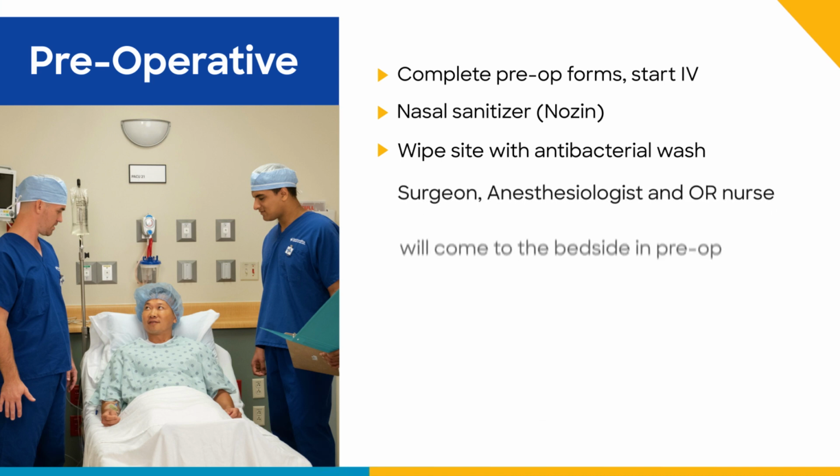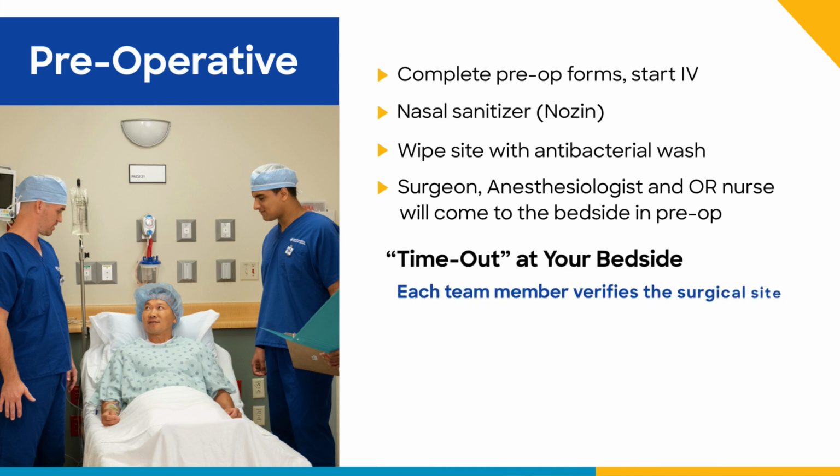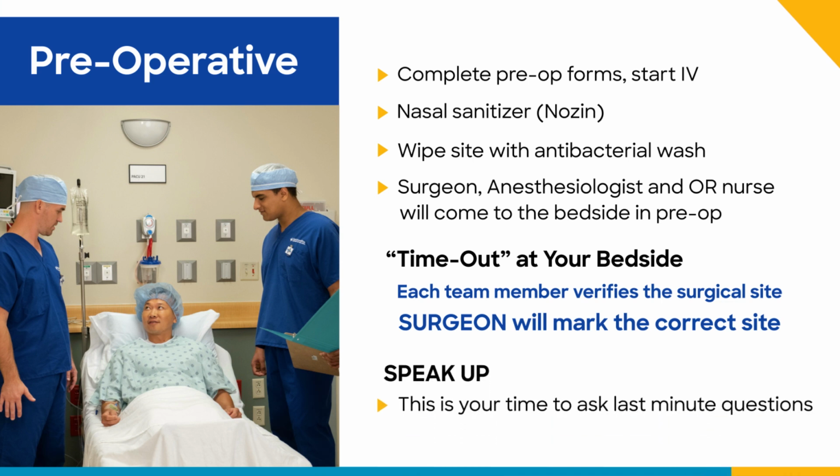Your surgeon, your anesthesiologist, and your OR nurse will come to the bedside in pre-op, and they'll all discuss your case with you and do a timeout. Each team member verifies the surgical site, and the surgeon will mark the correct site. We do ask that you speak up at this time if you have any last-minute questions. This might be a good task for your coach to be in charge of.